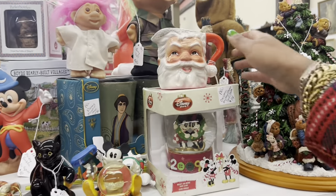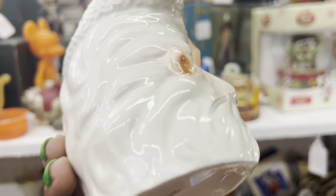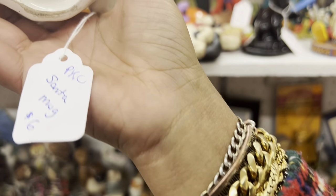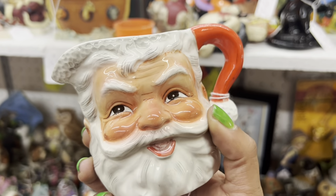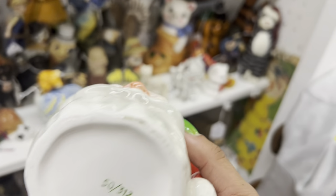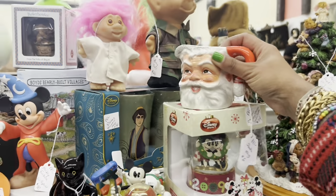What about this Santa? It's a creamer. Santa creamer, $6. It says mug, but it's definitely a creamer. The price is definitely right. I think, if I'm not mistaken, this is Napco. It's part of a larger set. The price is right, but I don't really want to check out with just this one item. I'm going to keep looking, see if I find anything else.